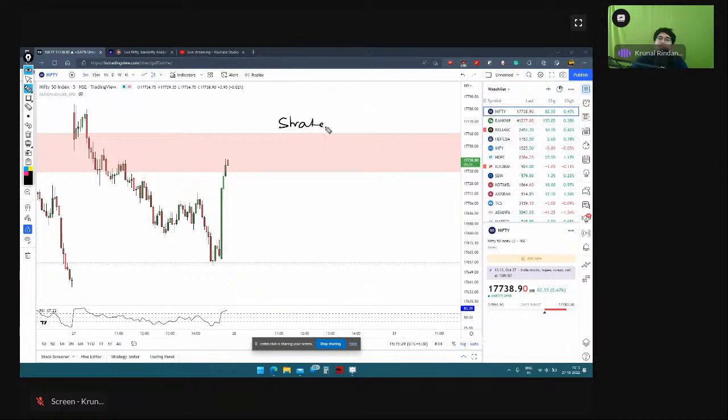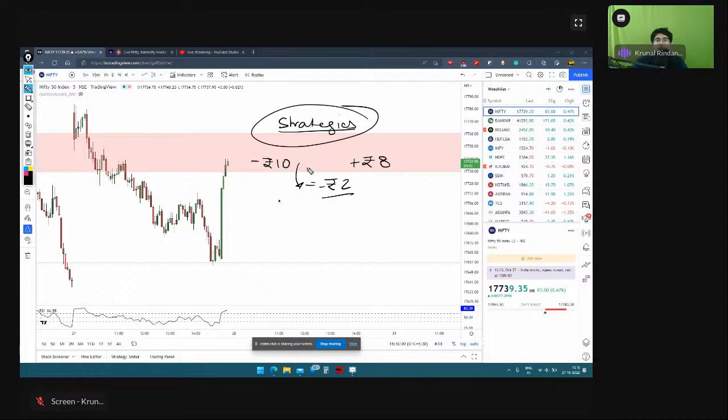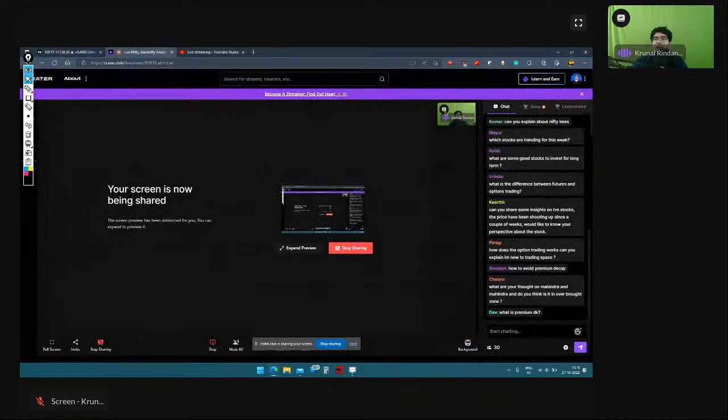Now the obvious answer here would be, instead of buying an option, you sell an option, because if you sell an option, the premium decay works for you. आपको पैसा मिलता है premium decay के वजह से. But if you have option strategies, let's say एक साइड के थीटा में आपका 10 रुपया जा रहा है per day, and दूसरे साइड आपको +8 मिल रहा है. So net your theta is -2, which means you already reduced your theta by a lot, right? You basically made your theta 20% of what it was. So you can do theta reduction, delta reduction, gamma reduction, all of those things you can do with option strategies.